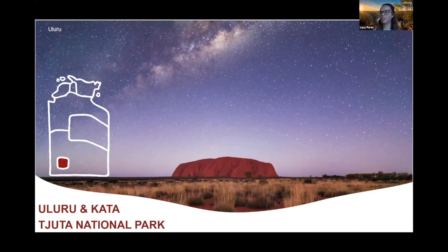And then following the Red Centre Way from Alice, you'll get to Uluru in about 5 hours. It's a very easy drive and definitely worth the miles.